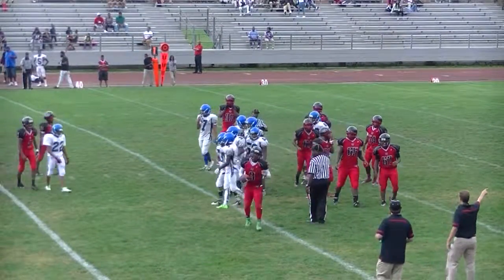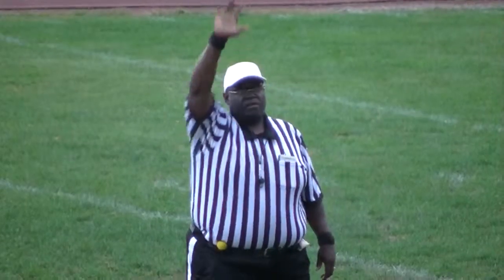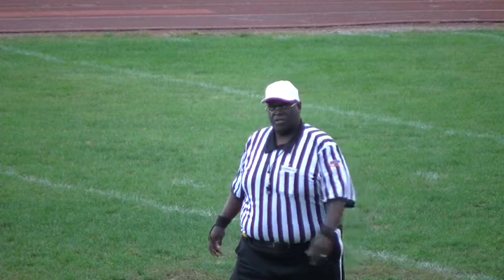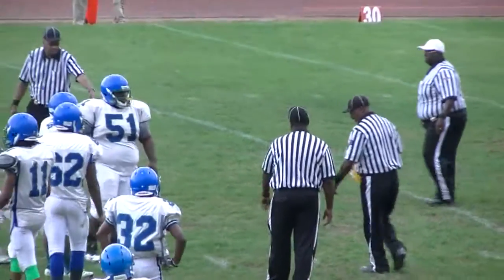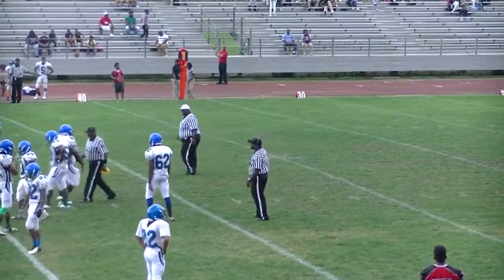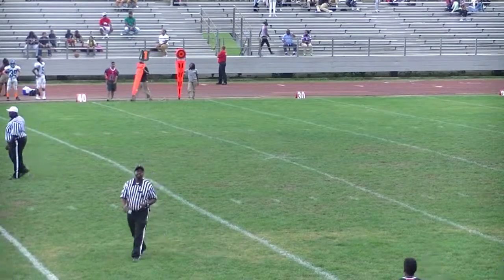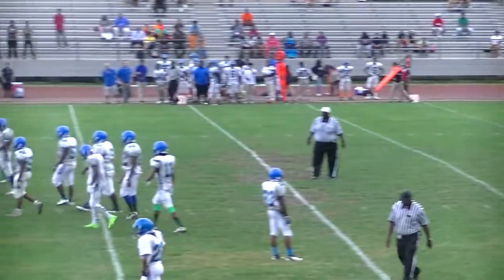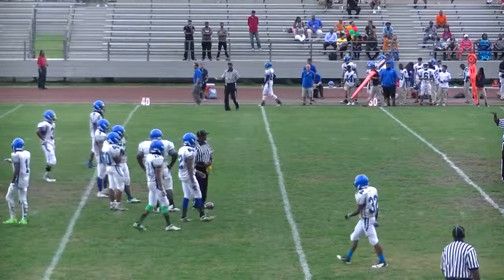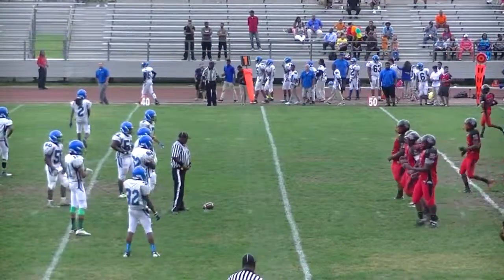Tries to slip another defender. Oh, flags fly. We'll tack on 10 more yards to the end of the play in favor of the Panthers. Make that a 15-yard unsportsmanlike penalty. Panther ball.